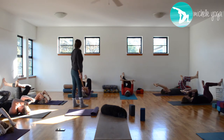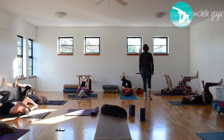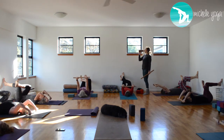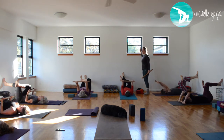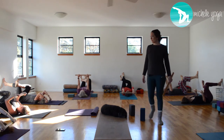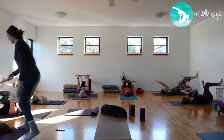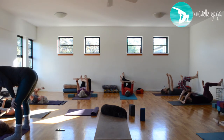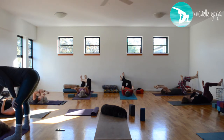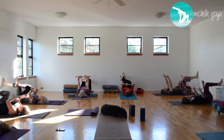No matter what we do, we should always be able to shake our head for no at any point. There should be no tension in our neck. Try not to move the hips when we move it, so all your hips.